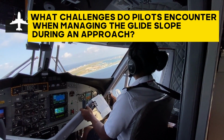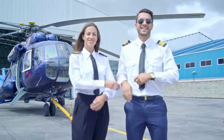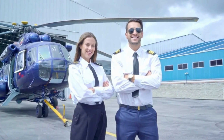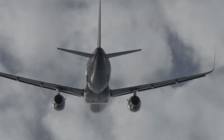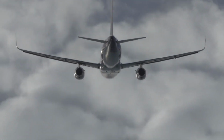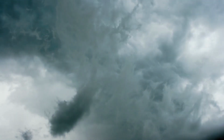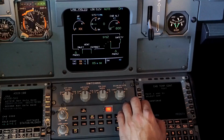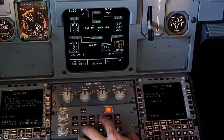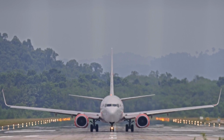What challenges do pilots encounter when managing the glide slope during an approach? While glide slope control systems are highly effective, they come with challenges. Weather conditions like low visibility can necessitate heavy reliance on the Instrument Landing System, or ILS. Radio interference and mechanical failures must be managed. Human factors and the need for quick go-around procedures add complexity. Furthermore, unique terrain near airports can impact glide slopes.